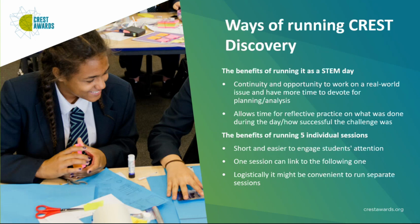So if you're thinking about doing a discovery award, that could be done as a STEM day or 5 individual sessions. If you're thinking of doing that as a STEM day, it has some benefits, which are continuity and the opportunity to work on a real world issue and have more time to devote for planning and analysis. It also allows a bit more time for reflective practice on what was done during the day and how successful the challenge was. And when they're reflecting on that, students have only just done everything, so it's fresh in their minds.